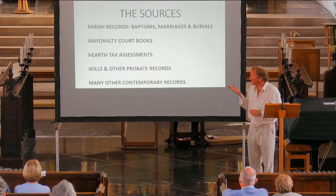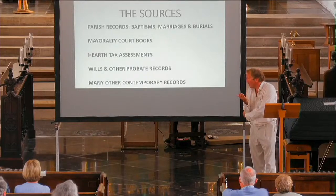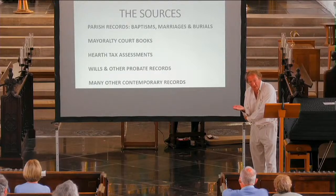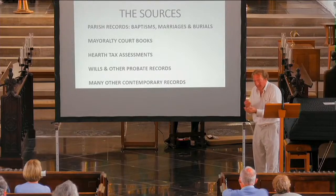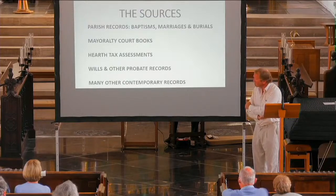And then there's lots of other contemporary records. For example, registers of the freedom of the city. If you're starting in trade, and this only applies to men in this period, you need to have the freedom of Norwich to trade. You can trade for 2 years and a day without it, but then you must have the freedom. This is basically signalling someone starting out their career, usually, although some people put the freedom off as long as they can. So there's all sorts of things to go at.